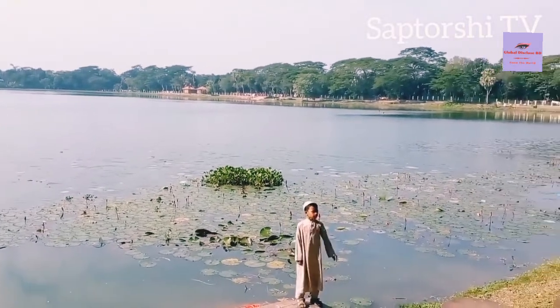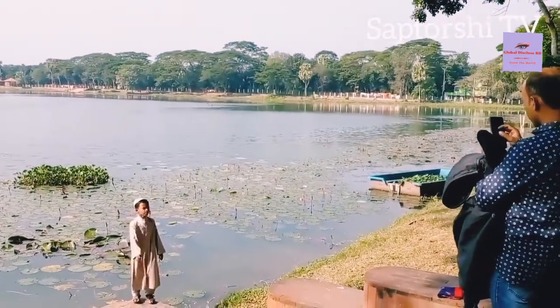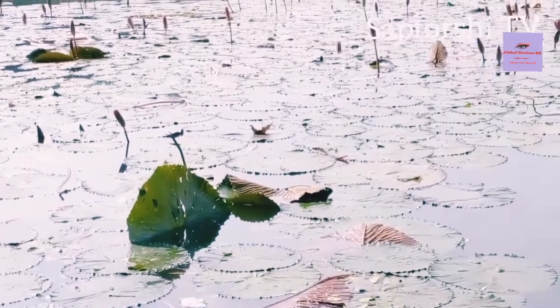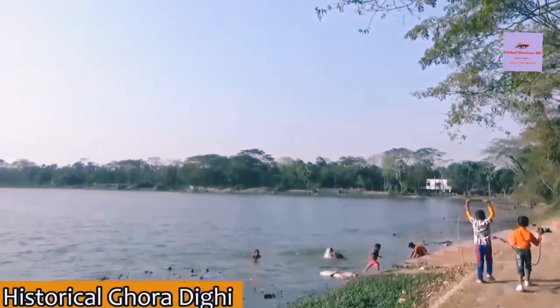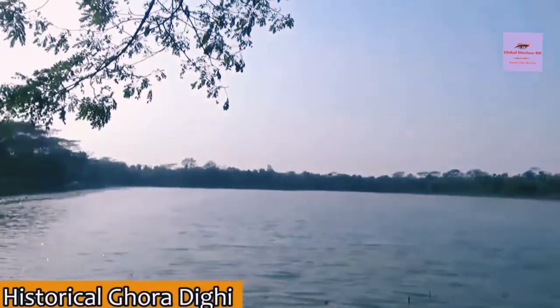We stayed there for an hour and started for the Shat Gambuj Mosque. It has a big digi called Gora digi. People say that before digging it, a horse was made to run. It ran straight and stood still after covering a certain distance. That distance was accepted as the length of the digi.